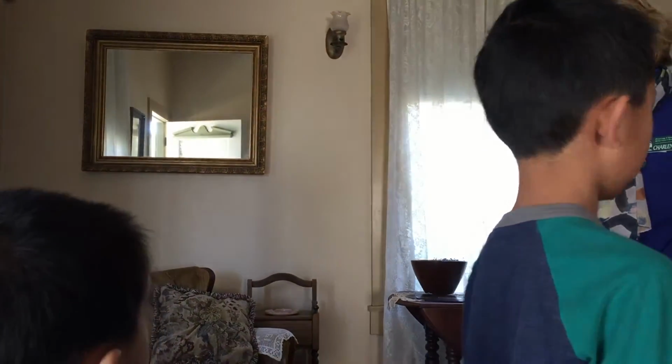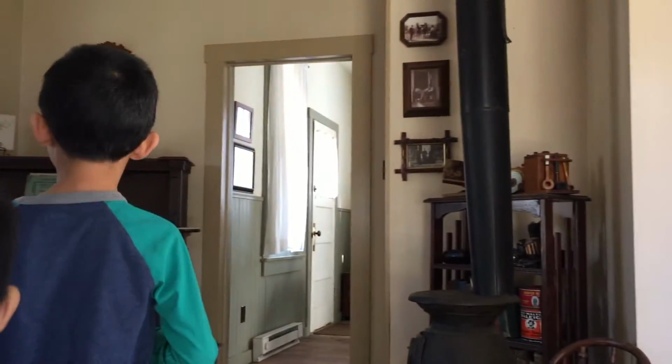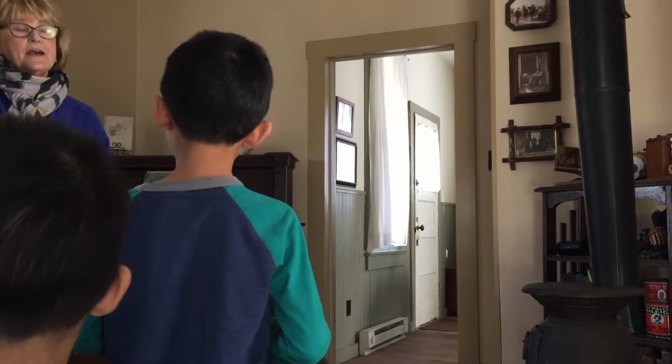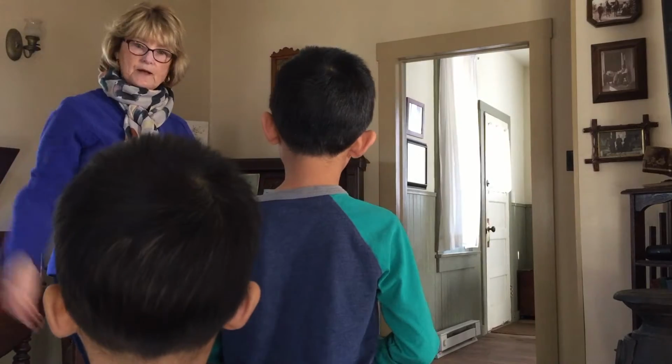But this house, after the Webers had moved out, was used for their farmhands. And so the guys would sleep upstairs. It would be like a big open loft, so they could all sleep up there. We have somebody that lives upstairs and who also watches the house and the grounds for us.